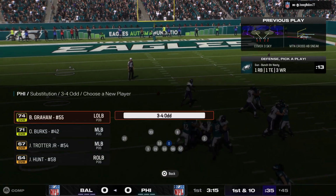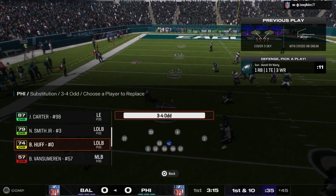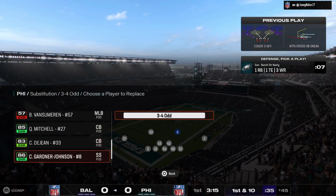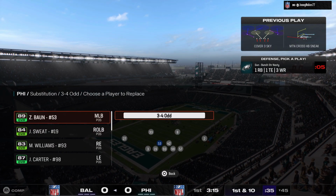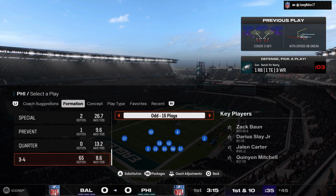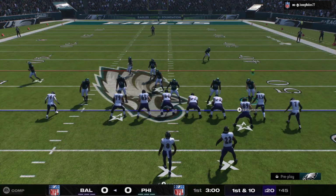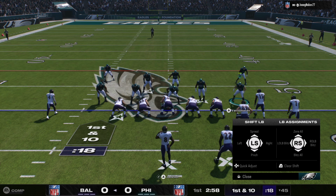So we just called his name on the previous snap, and they go right back to him, Charles, for a second consecutive completion. Yeah, I think what we're discovering on this drive is that he feels like he has answers no matter what defense you throw up there. He reads it, finds the open spot, and is available for the completion. Back-to-back good plays have him on the move on first down.